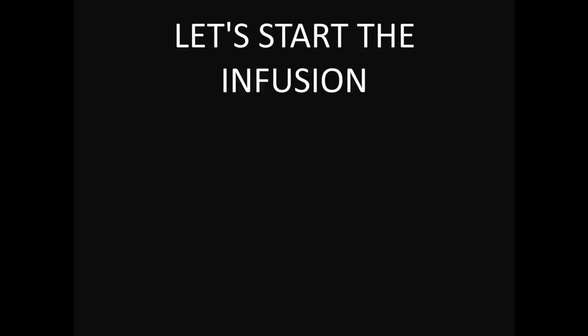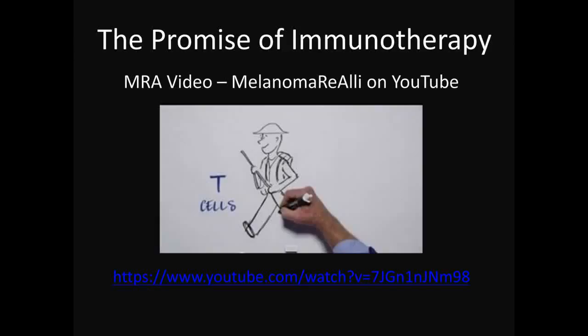At this point, we're going to start the infusion. We're actually wheeling the medicine down now, so we won't have it for a few minutes, and luckily we're not broadcasting that video right now. So what we're going to do is there is a video called The Promise of Immunotherapy done by the Melanoma Research Alliance. Judy, if you'll be so kind as to start this. For those of you viewing at home, it will open in a different window, so when it closes up, just come on back and we'll resume the presentation.